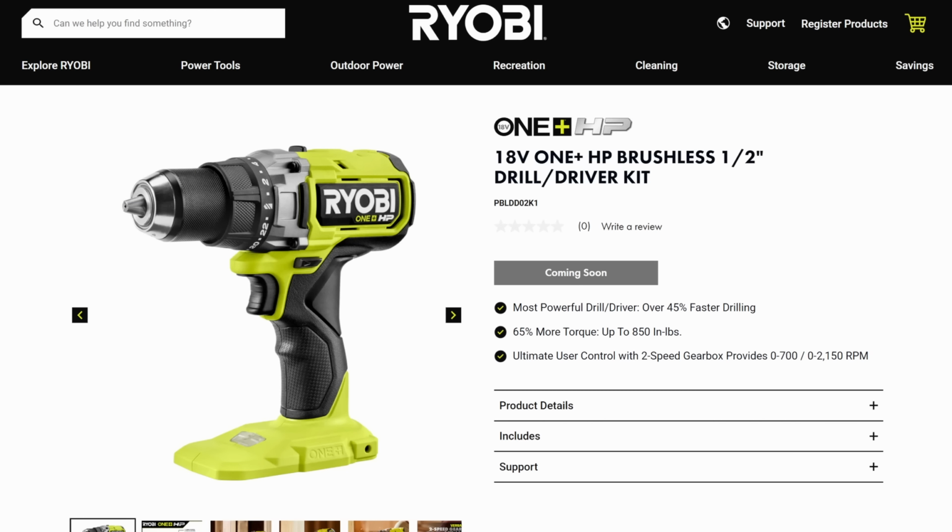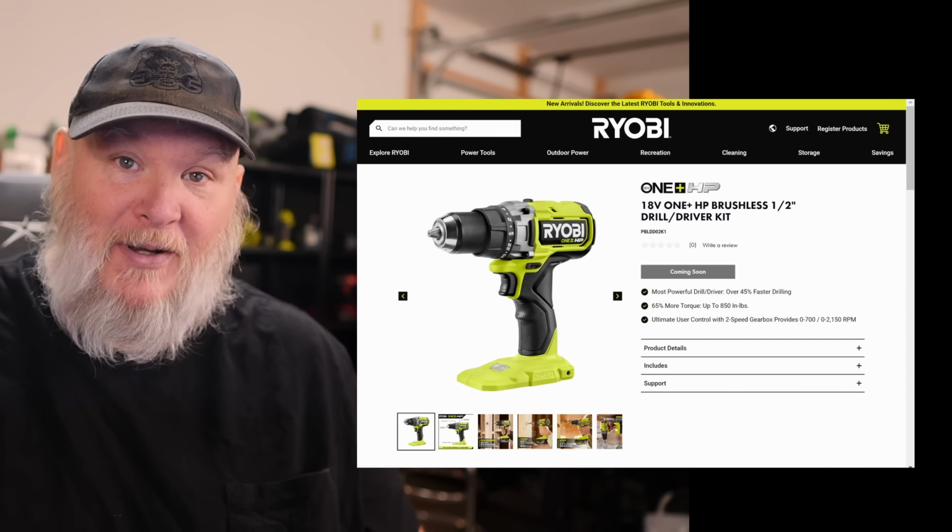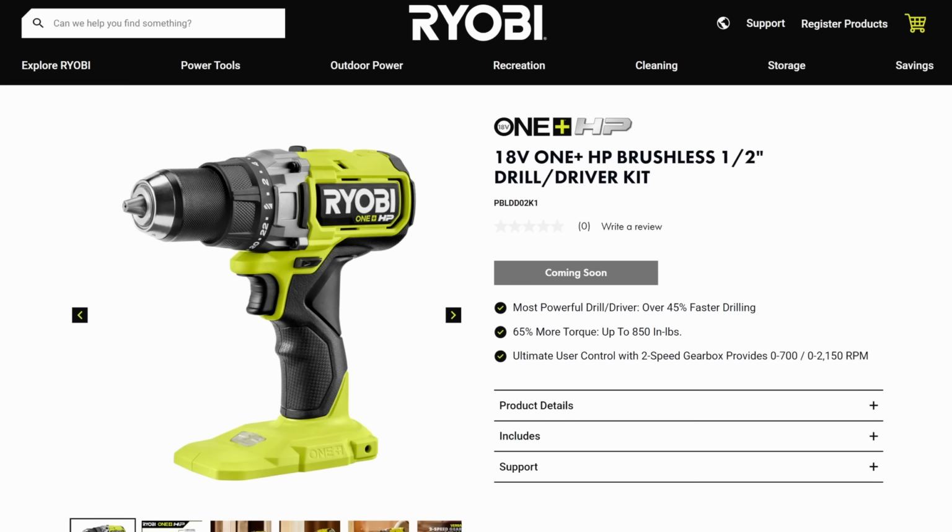First one we're gonna talk about is the HP 18-volt 1 Plus brushless half-inch drill driver. They're claiming it's their most powerful drill driver yet, over 45% faster drilling. If that's true, that would be a heck of a step up, wouldn't it? Anyway, 65% more torque, up to 850 inch-pounds. Ultimate user control, 2-speed gearbox, provides 0 to 700 in 2 seconds. No, I'm kidding. 0 to 700 in the first gear and 0 to 2150 RPMs in second.